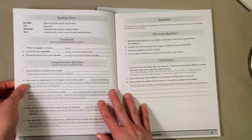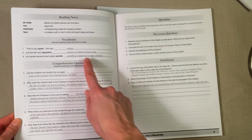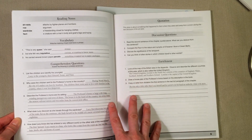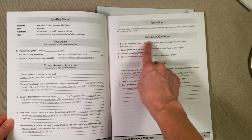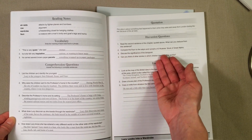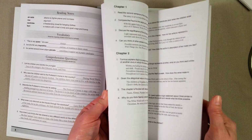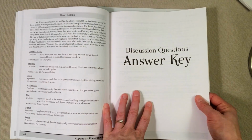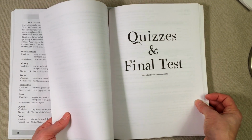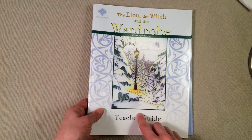I think this is it. And doesn't it look exactly like the students did? But it has the answers filled in. Now, the only thing it doesn't have answers for right here are the discussion questions, and that's obviously because you just couldn't fit in all the information right there for the discussion questions. So those are in the back here. Let me show you. So there's the discussion question answer key, and then there's also quizzes and final tests back here as well in the teacher's guide.